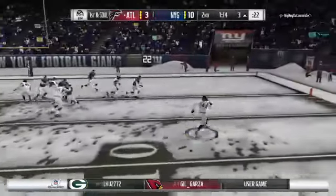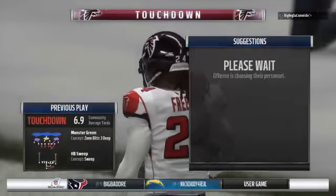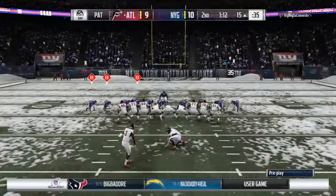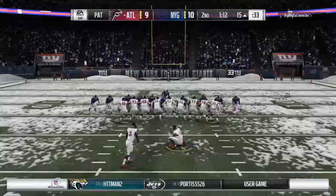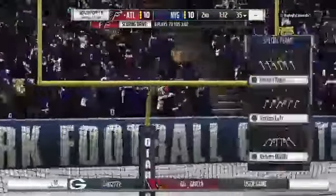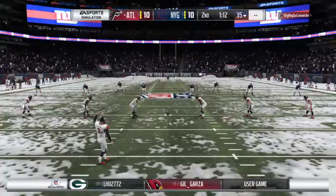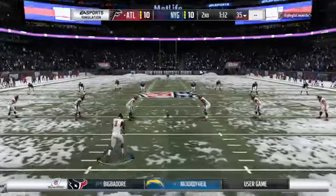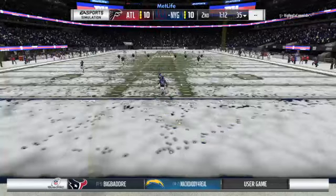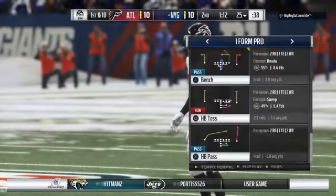They'll run here with Freeman. And he will fight his way into the end zone for a Falcon touchdown. Devontae Freeman, a 3-yard touchdown run. And the Falcons are an extra point away from tying the football game. So a tie ball game here as the kick's away. And that'll carry over the back line of the end zone for a touchback.